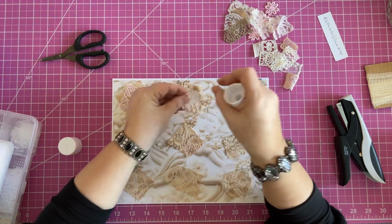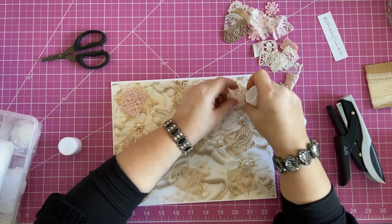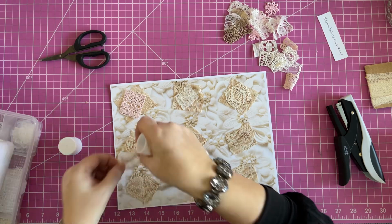Again, it's just to kind of keep it from moving around, and then we're going to go back and staple them. You'll see what I mean in a minute. Very quick to do. It's a quick little project. Sitting in front of the TV, this is a perfect TV project. Grab your bits.